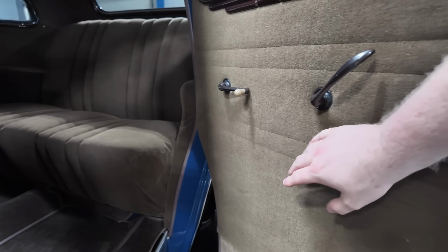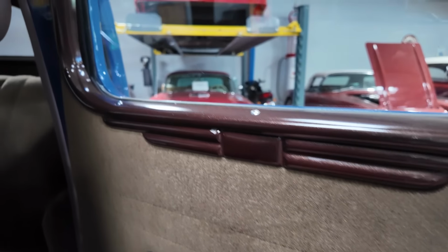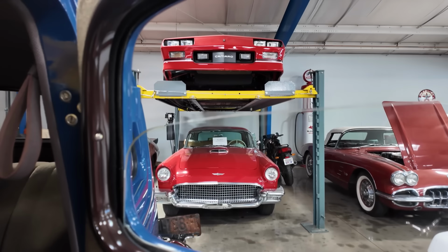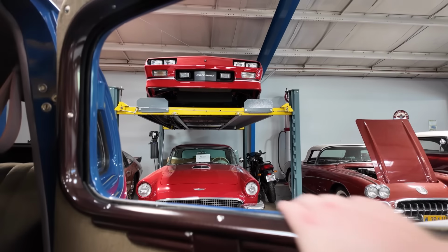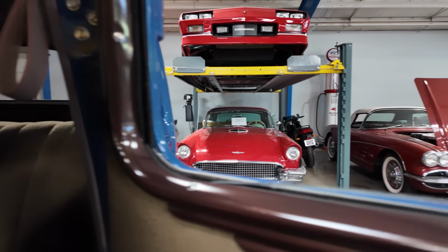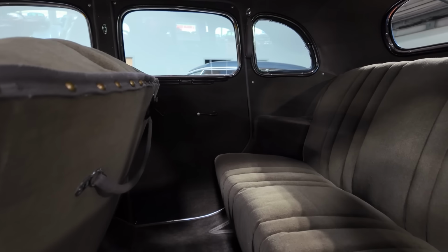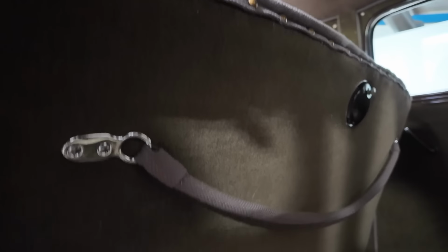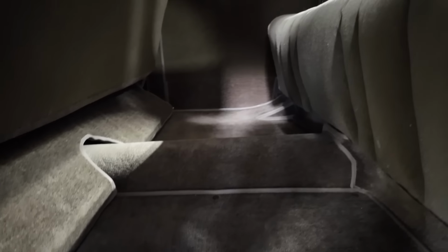Notice there's no armrest on the door panel itself. Door handle to get out, window crank for the big window, which operates like this. Goes all the way down. Just take a look at this interior. Nice robe rail on the back of the seat for a heavy blanket. Notice down here, this is a footrest. It's raked up. Tiny transmission tunnel.